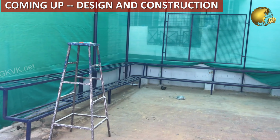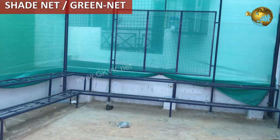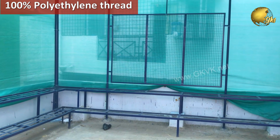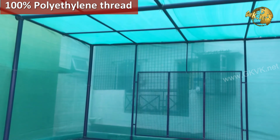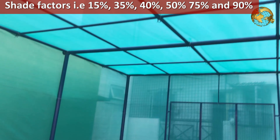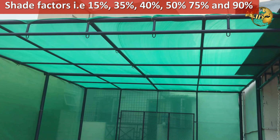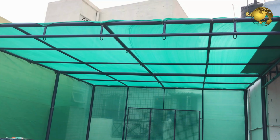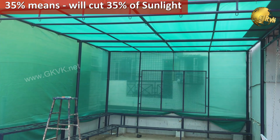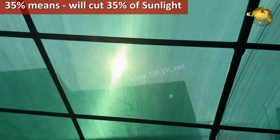Before going into how to plan and design and how to construct your own shade net house, the shade nets are made up of 100% polyethylene threads with specialized UV treatment, and they have different shade percentages or shade factors, that is 15%, 30%, 50%, 75%, 90% and so on. For example, 35% shade factor means the net will cut 35% of light intensity and would allow only 65% of light intensity to pass through the net.